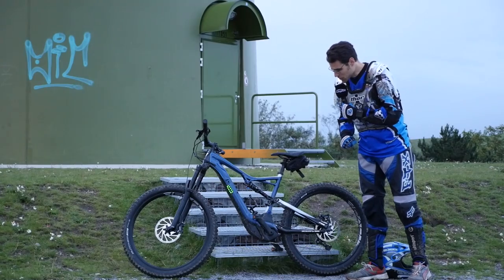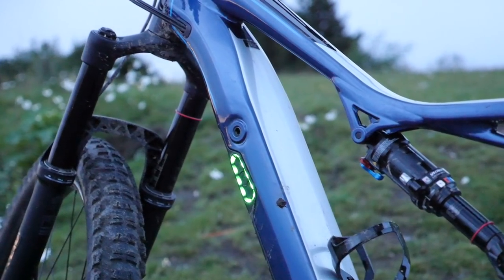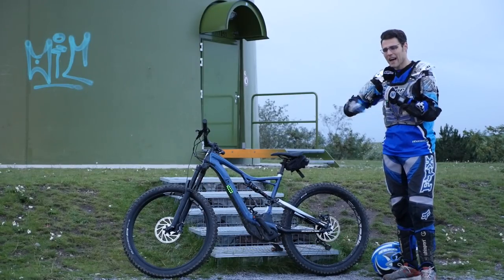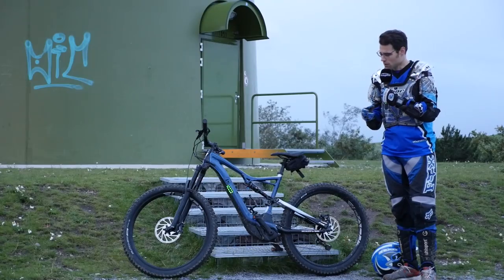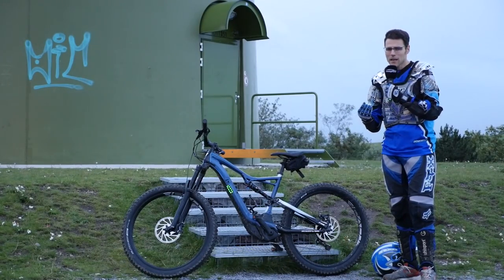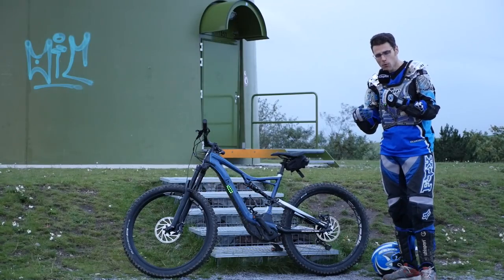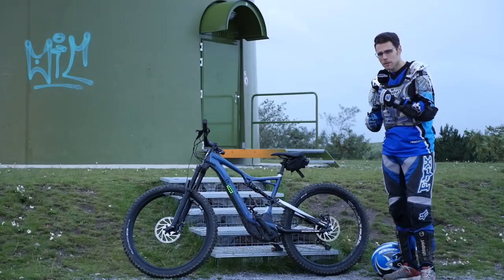Then Specialized uses the Brose engine. This one reacts very spontaneously. This Brose engine feels pretty much equal to the Bosch engine. It also reacts on high spinning turns, whereas the Yamaha motor is actually more about the low RPMs. Therefore, I usually prefer the Yamaha motor, because in mountain biking, also up the hills, you often have low RPMs and then you really need it from the low. Here you have to spin a little bit more.